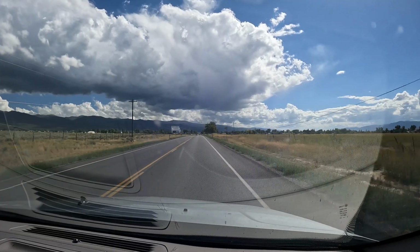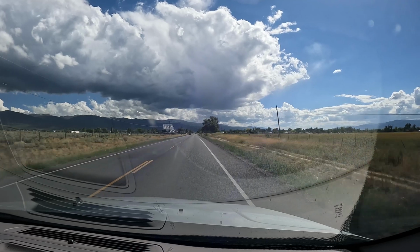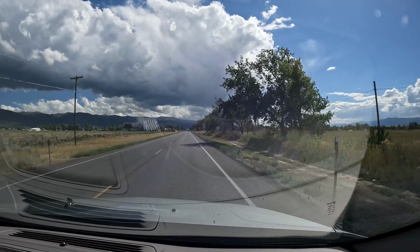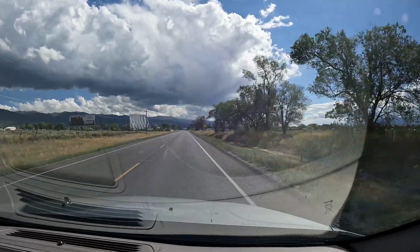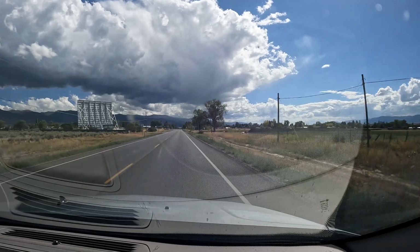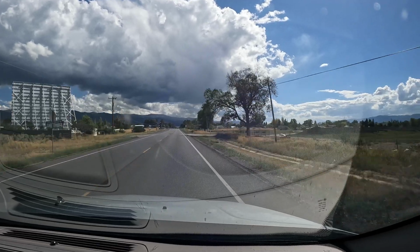So we're just passing this really old, looks like a drive-in movie theater. Like, it looks super old. Basin Drive-In. It's still in operation, it looks like.